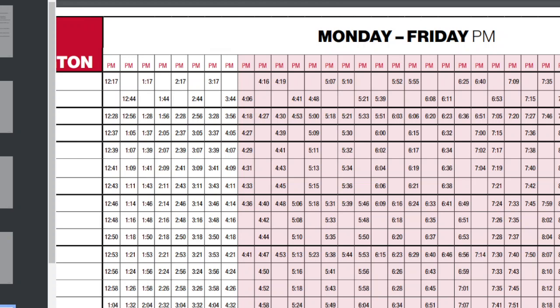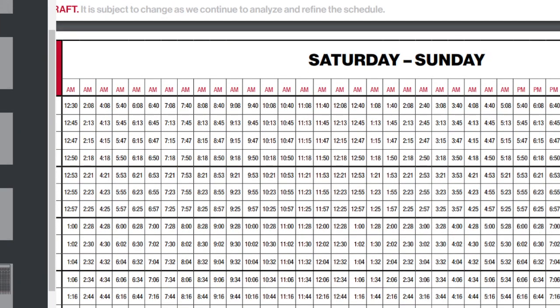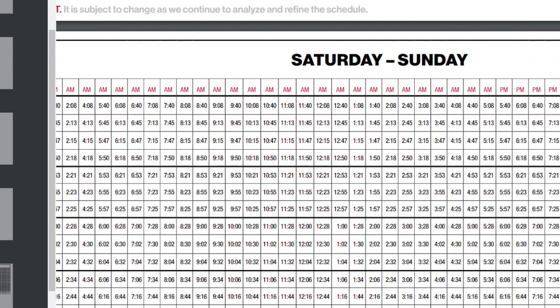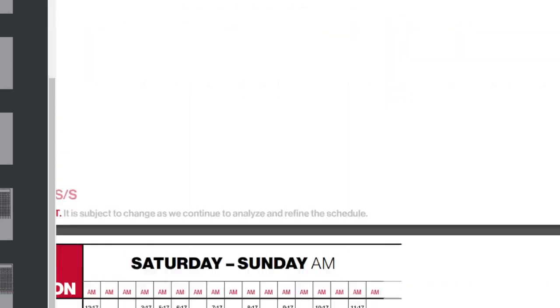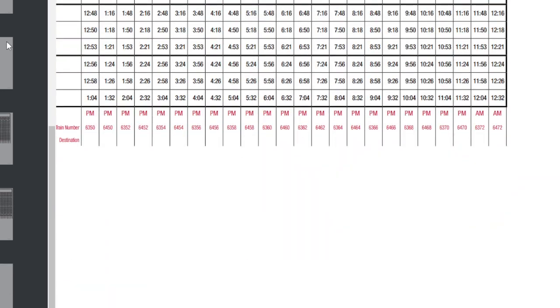All right. But it looks like you'll see half hour. Let's take a look at this. So it looks like none of this alternating stuff anymore on the Port Washington line. You're going to have half-hourly service at every single Port Washington branch station on the weekends. So that's very good to see.